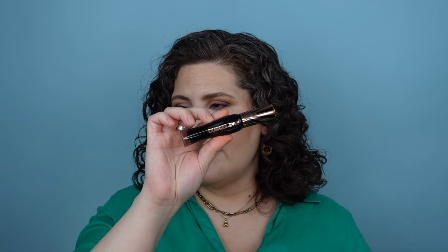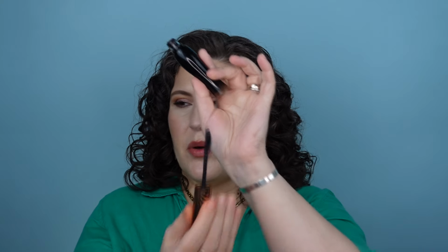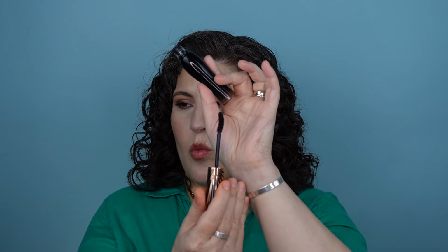All right, the last eye product that I picked up recently was the Exaggerize from Charlotte Tilbury. I really wanted to love this. Is it a bad mascara? No. It has kind of a curved wand. I do like that the vial here is glass. I think the packaging is stunning.